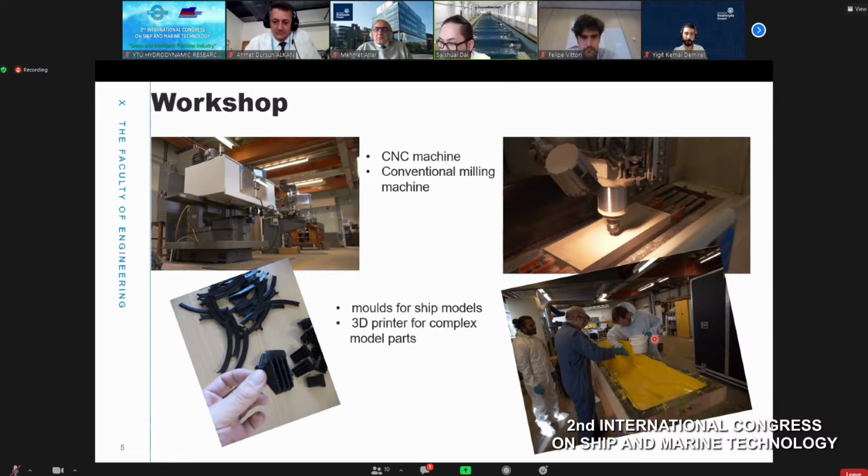Can you see my laser point? Right. During the past years, we have accumulated quite a few ship molds, like the Korean container ship, DTMB 5415, etc. Besides, we now use 3D printing technologies for some complex model parts.